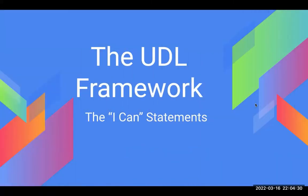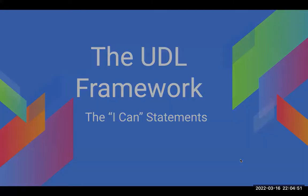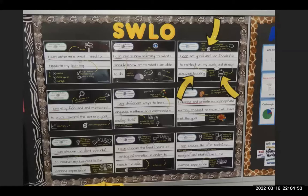When we met as a team, we decided that we would start introducing the UDL framework to our students. And we would do this through an initiative that had already started in the district. And that was taking the UDL guidelines from the framework and turning them into I can statements for students. And so these were the school-wide learning outcomes, or SWLOs.